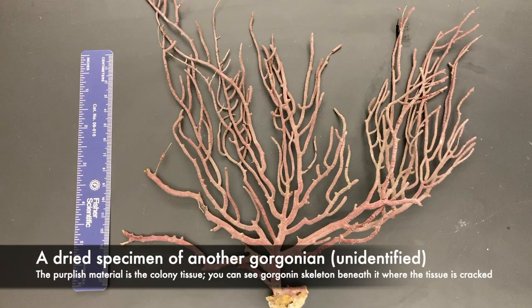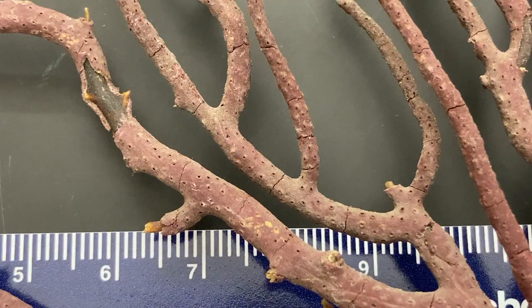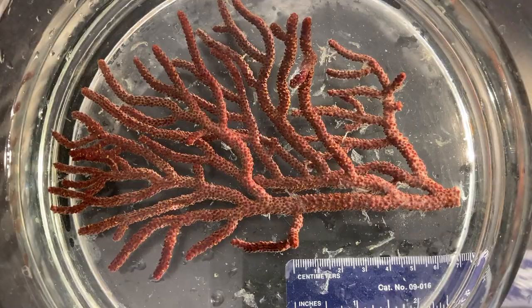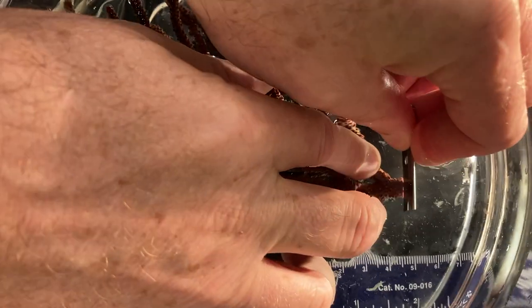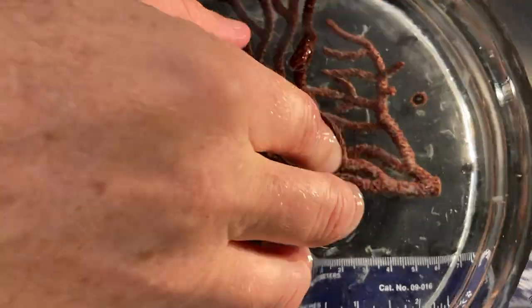The colony is supported by an internal skeleton made of a protein called gorgonin. I wanted to see that gorgonin skeleton in Murisia, so I sectioned it at its base and near the tip of a branch.